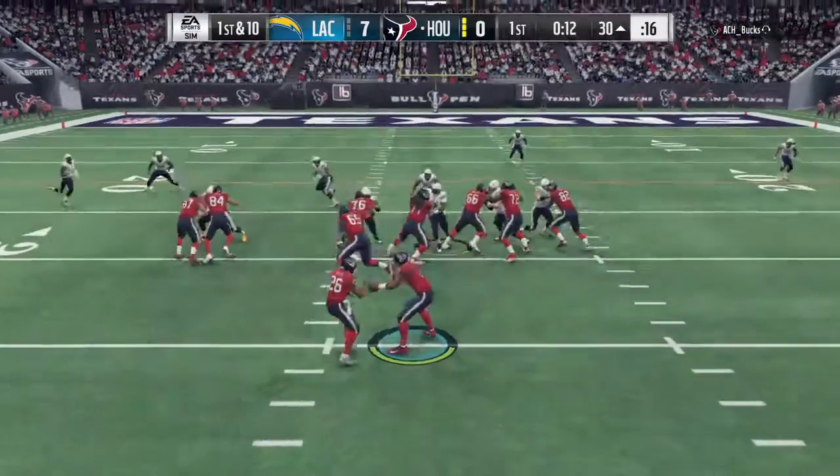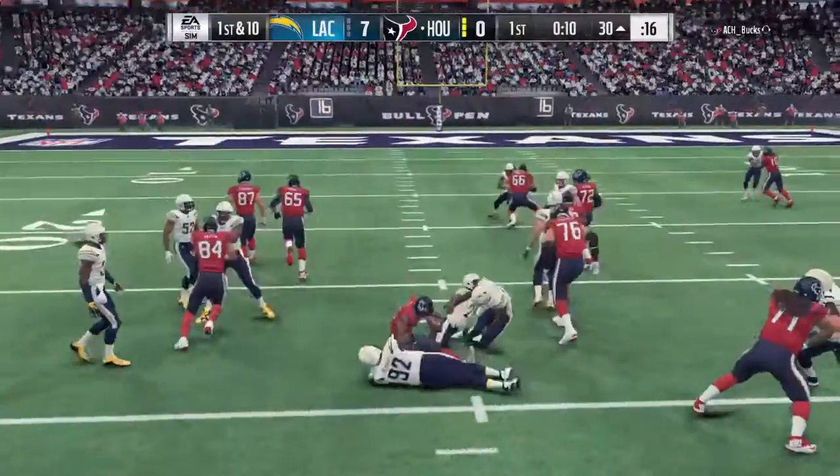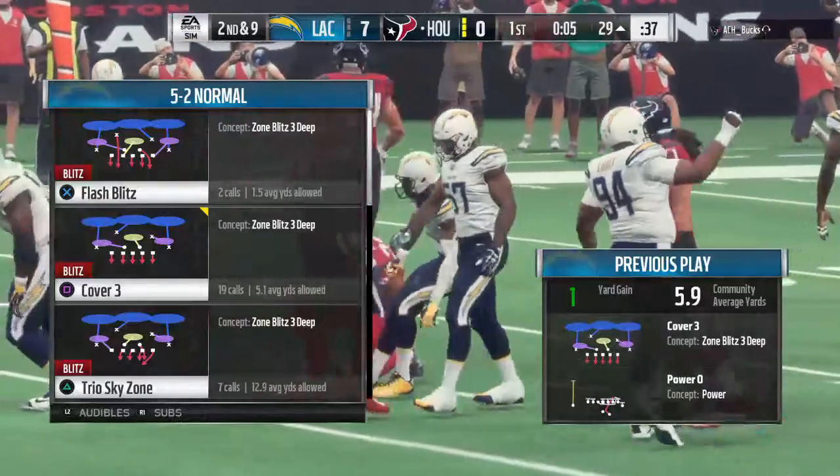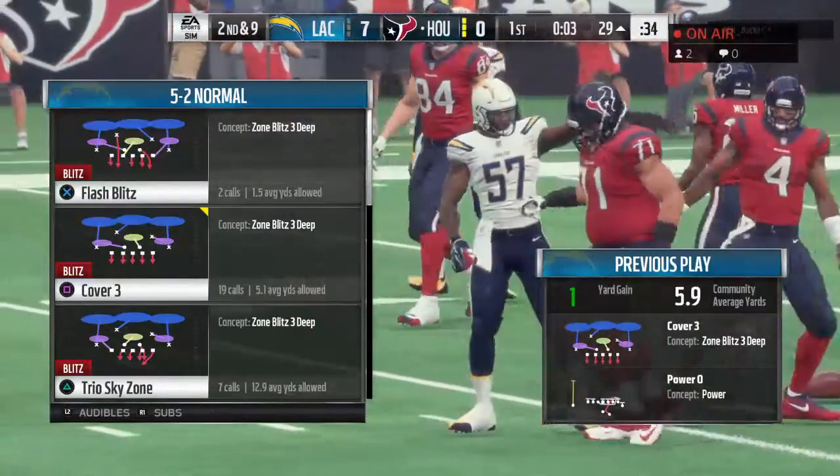Looking to jam the receivers at the line here. Press coverage look defensively. And he'll fall forward to the 29-yard line. Just a yard on the pickup there, and it'll bring up a 2nd and 9.